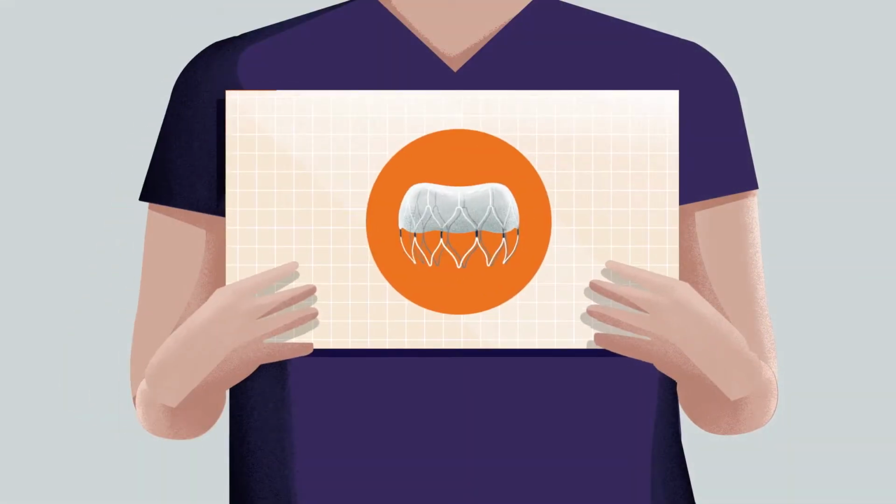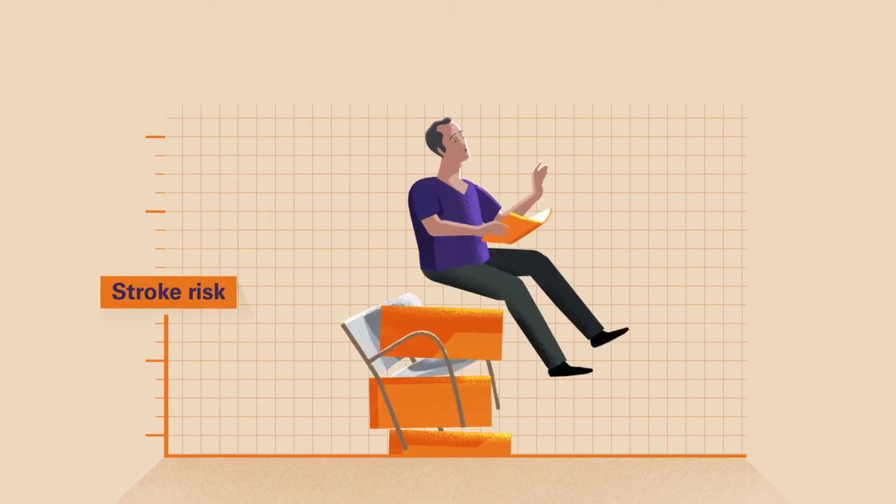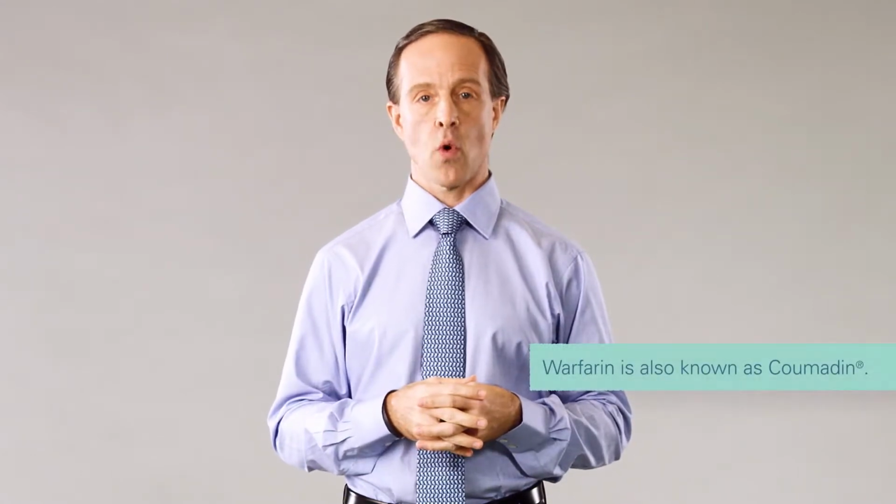Studies have shown that Watchman effectively reduces the risk of a stroke. It can also reduce the risk of bleeding associated with long-term use of warfarin.